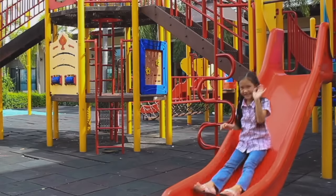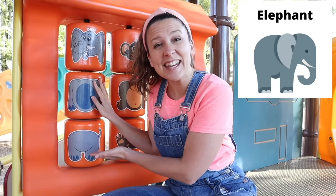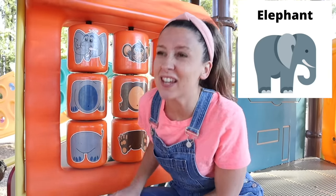Whee! Down the slide. Oh, hi! Whee! Whee! So fun at the playground. Do you like the playground? Me too. What is this? An elephant. Let's act like an elephant.